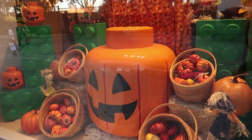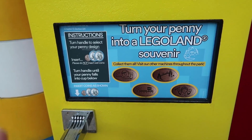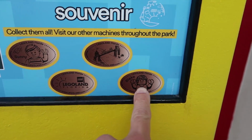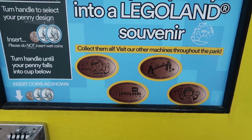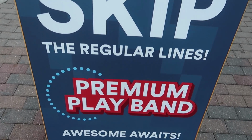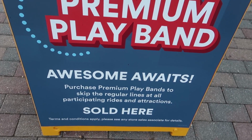Oh, there's a giant Lego pumpkin in there. There's also a Lego press penny machine for Legoland. You could get Blake or Sunny. I think those are the people from the water park. This is something that I did not know that they had here, a premium play band where you can skip all of the lines. So there you have it.